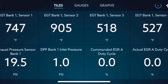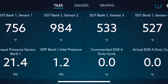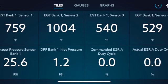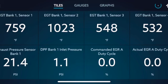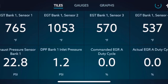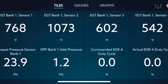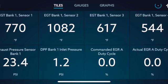This, by the way, this regen happened on November 7th on my way home, driving from South Carolina to North Carolina. And this was all on the highway. No stop and go traffic. So far, the regens have been very consistent at roughly around 500 miles. To get to the nitty gritty, it's actually around 498 miles. Truck goes in the regen, but we'll just round that up to 500.